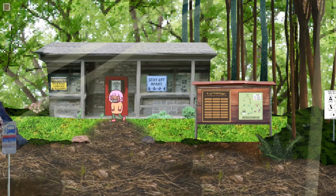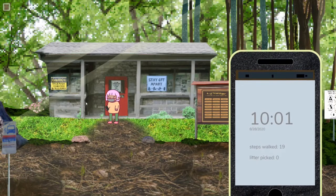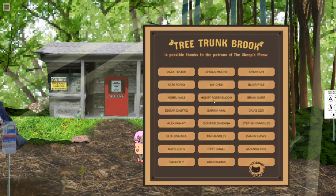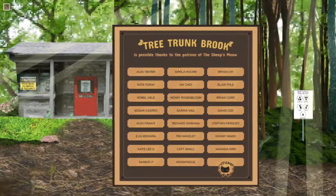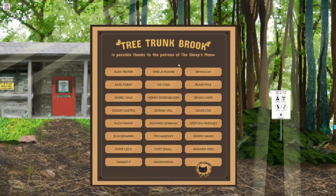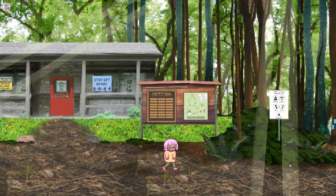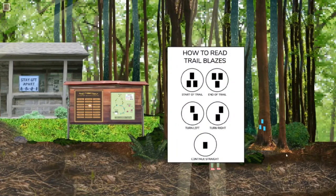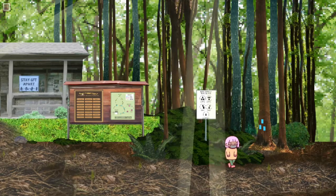Have a little mask on, that's kind of cool. Somebody's aware, I guess. Face mask required in this area. What about this thing? Tree Trunk Brook, it's possible thanks to the patrons of the Sheep's Meow. These people, you can read them if you want to by pausing. How to reach trailblazes. Start of trail, end of trail, turn left, turn right. This is the start of trail. Okay, I got you. Too easy.